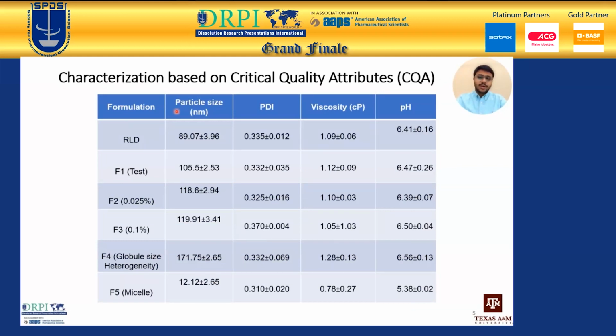So here are some of the critical quality attributes that we tried to measure, such as particle size, PDI, viscosity, and pH. As you can see here, they look pretty much similar except for the micellar formulation, which is pretty obvious because it's not an emulsion, it's a micellar formulation. And also there is a significant difference in the particle size for F4, which is a heterogeneous Q2 equivalent formulation, from that of F1.